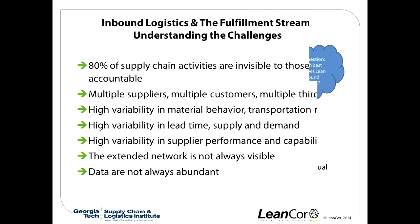And of course, understanding the challenges, I'm no stranger to the challenges of making improvement in inbound logistics. And some of you on the phone I've worked with before. This is not an easy job. Here's just a couple bullets on why it isn't. Most of the activity just isn't visible. If it's not inside the four walls, I can't see it, I can't touch it, I can't talk to it.